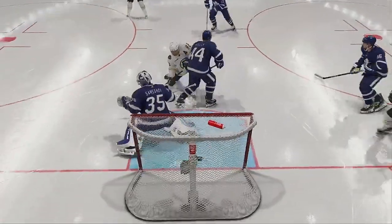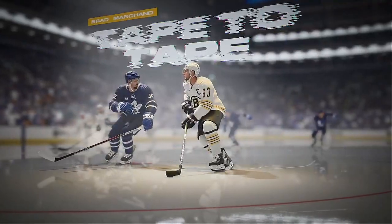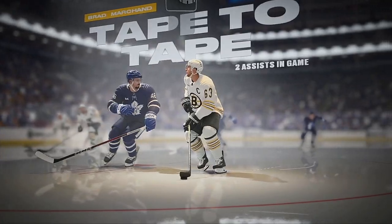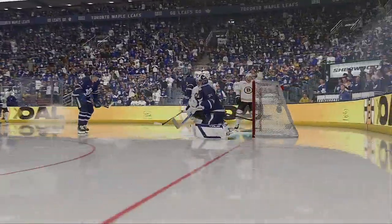Well, hockey is a game of inches. If the pass isn't on the tape, if it's in your feet, all of a sudden you're fumbling for it, and that gives the coverage time to defend you. But this one, it's right on the money, and the goal is a result.